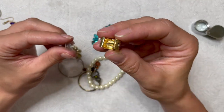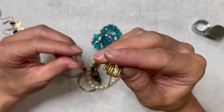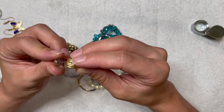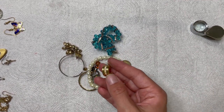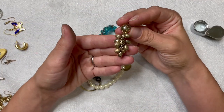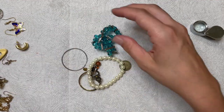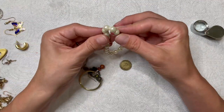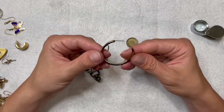Alrighty. Joan Rivers. Don't have the matching pair though. Don't have the match for this one. So we got another. I've gotten a lot of these. I should keep all these, like match them up. Got a lot of those. Another stretch bracelet. Another faux pearl bracelet. Two earrings.